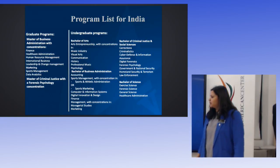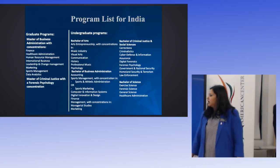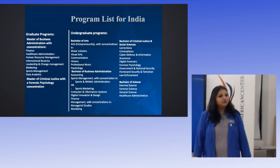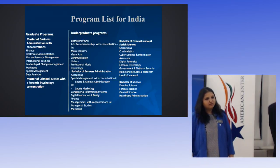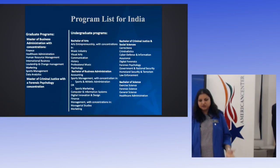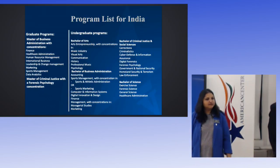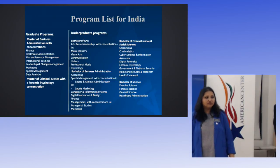Undergrads, we do offer the programs in arts, which includes music, psychology, history, chemistry, the art entrepreneurship program, the communication programs, and the visual arts program. We do have the business programs at the undergrad level, which is more into accounting, finance, marketing, management, and of course the sports management program with 2 minors. One is sports management and the other is sports marketing, which is a very, very interesting program.